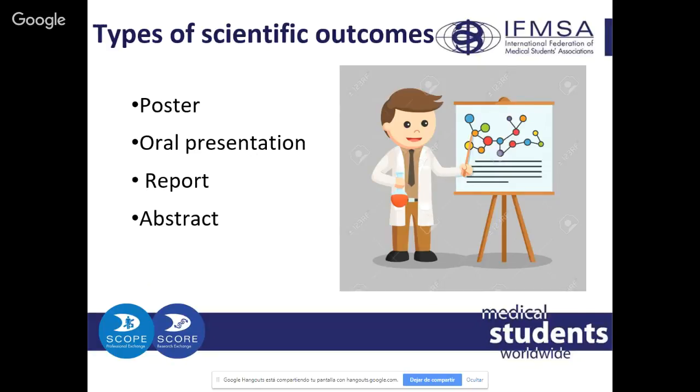So we have talked about the types of scientific outcomes: the poster, the oral presentation, the report, the abstract. We should motivate the student to present it at the end of the exchange so that, besides sharing the experience, he can also share what he was learning during these 4 or 8 weeks. Also, we should teach them the elements that this scientific report can have, such as the title page, the table of contents, the abstract, an introduction.